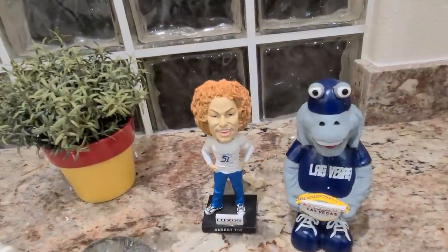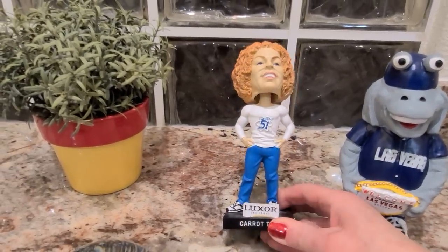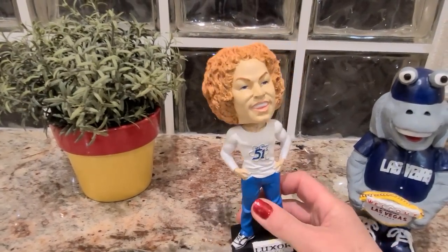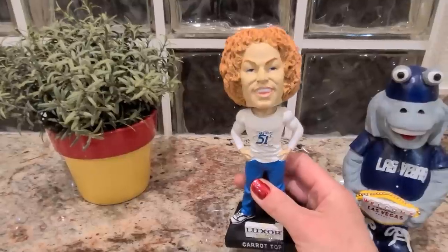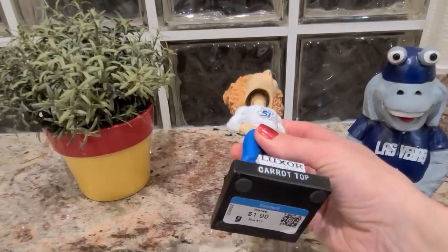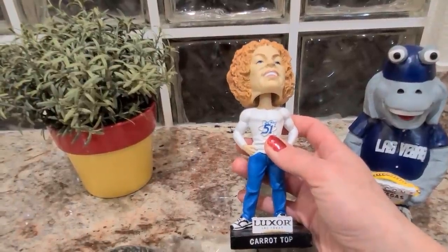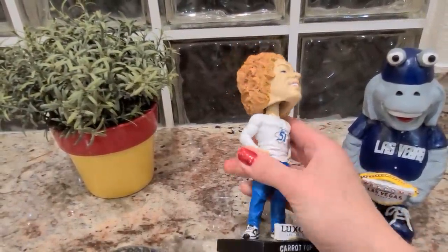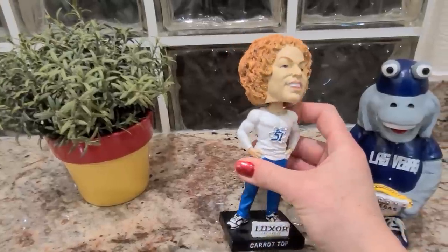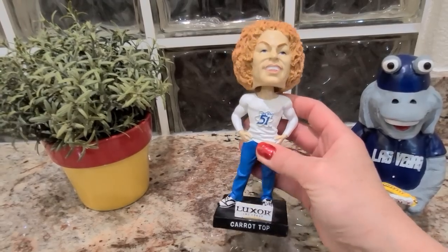Over here, we have a couple of famous Las Vegas personalities. First, the comedian Carrot Top. If you've never seen Carrot Top and have the opportunity, do go see him. He is incredibly witty and intelligent, very, very funny guy. I paid $2 for this Carrot Top bobblehead, which is a souvenir piece for the Las Vegas 51s baseball team. There's the back. The Las Vegas 51s are now called the Aviators. So this is quite a rare collectible now.